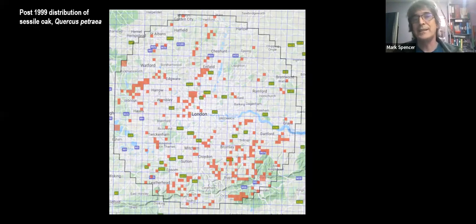Now, one particular species that seems to pick out these forms of old landscape is sessile oak, one of our two native oak species. The other species, Quercus robur, is very widespread in southeast England and is very abundant, and is by far the commonest of the two species of oak in the London area. So if I was to put up the other species, Quercus robur, this whole map would be red. You wouldn't see anything else.